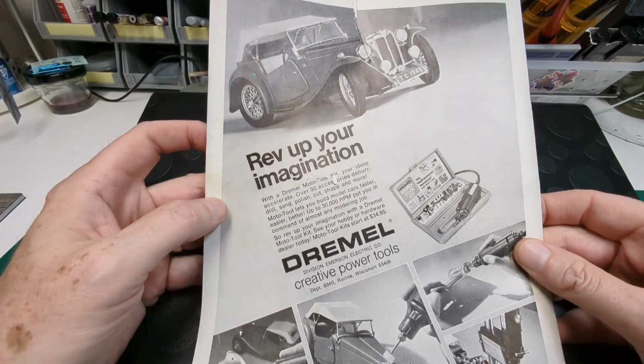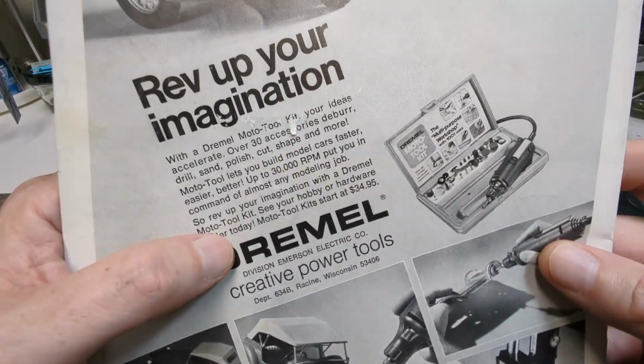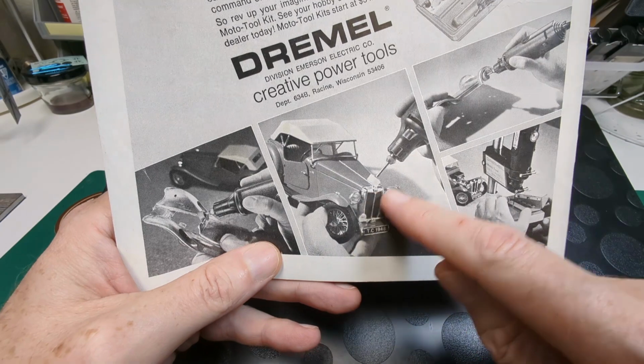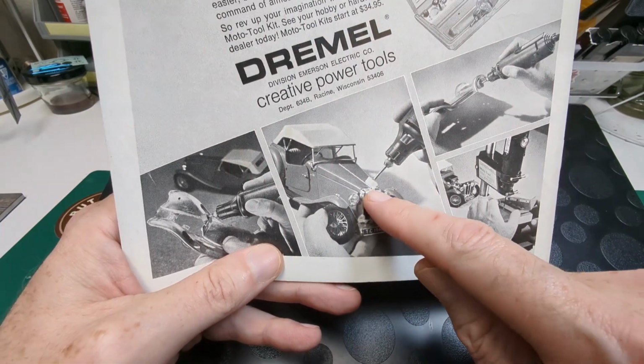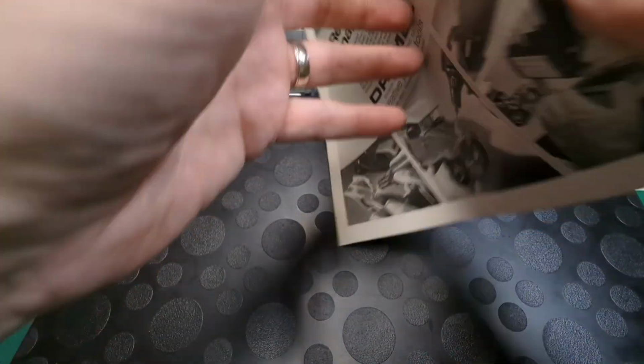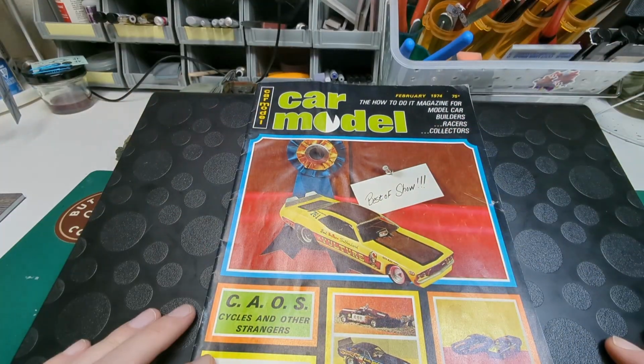Rev up your imagination with Dremel. We all know Dremel. That's a favorite tool. Oh, this guy. Look at this guy. I think we need to put a hood ornament right there. Yeah, that's awesome. But yeah, again, that is one slick magazine right there.